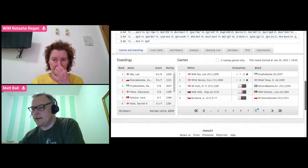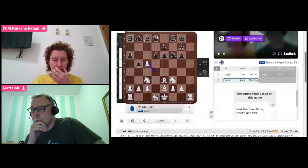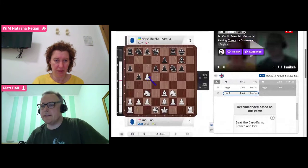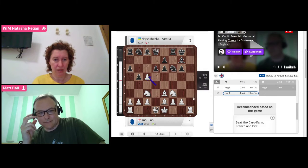All right. Well, we'll come back to that. It's possible it is. But let's look at the other games in the meantime. I mean, White has won this pawn, right? And it is a very tricky position, but whether she's resigned or not, yeah.